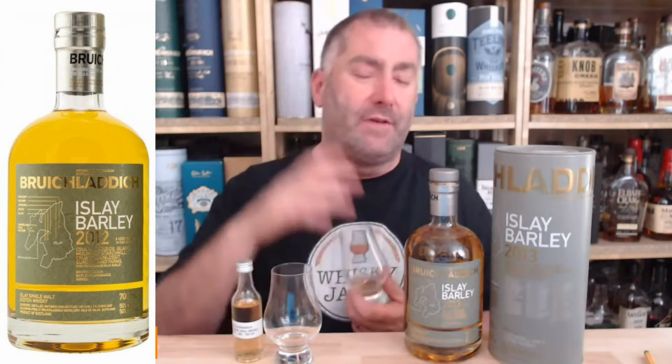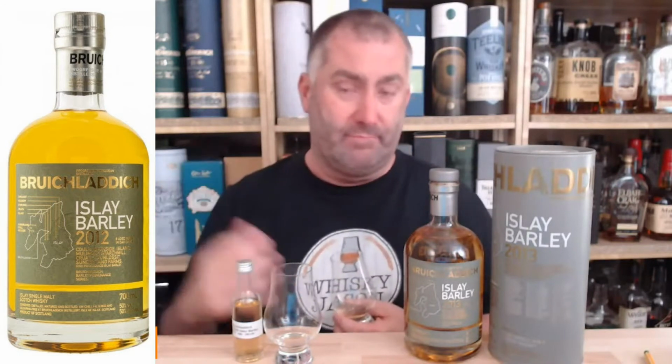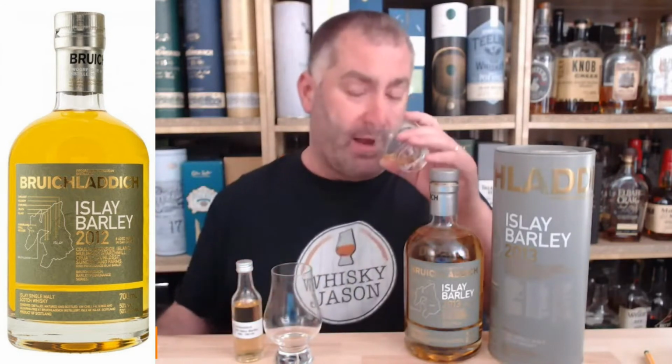Now, this is a very nice nose. There's honey. There's dried apricots. It's an interesting combination of the American oak and the French oak, the French wine cask. I assume they were in French oak as well.